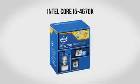To kick the build off, we have the new Intel Core i5-4670K. Now, as one of the new Intel Haswell CPUs, this is among the best choices for gaming period, as it's got a quad-core design clocked at 3.4 GHz, and since it is a K-series part, that means that we can feel free to overclock it. So getting 4 GHz on the CPU should be absolutely no big deal, all for about $240.